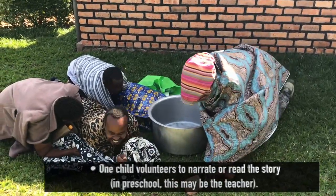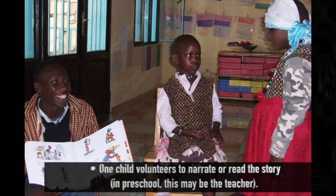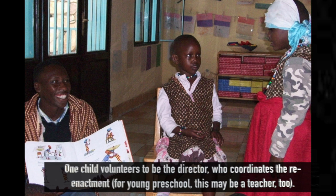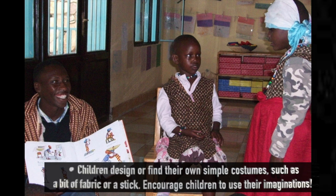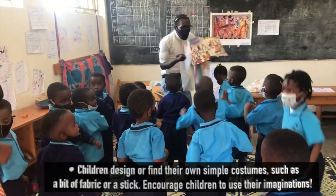One child volunteers to narrate or read the story. In preschool, this may be a teacher. One child volunteers to be the director who coordinates the reenactment. For young preschool, this may be a teacher too. Children volunteer which character they want to play. Children design or find their own simple costumes, such as a bit of fabric or sticks. Encourage children to use their imaginations.